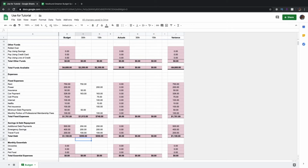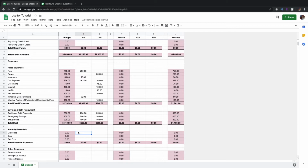Okay, so now that we have taken care of our savings and debt repayment, it is time to move on to the essentials. So let's assume that my groceries are $400 per month, which would be $200 per pay period. My gas is $200 per month, so split over 2 pay periods, that's $100 per pay period. And I spend approximately $100 on pet food.